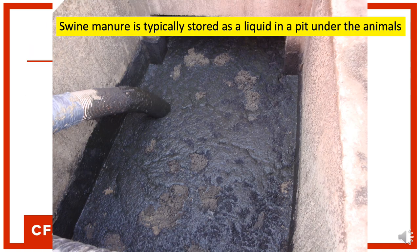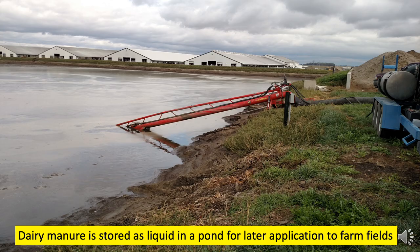This would be looking underneath a pig building. This is the pit that the liquid manure is collected in. This is about 97% water, about 3% solids, and they're typically pumped out once or twice per year, depending on field conditions, depending on weather forecast, how the manure is going to be utilized.